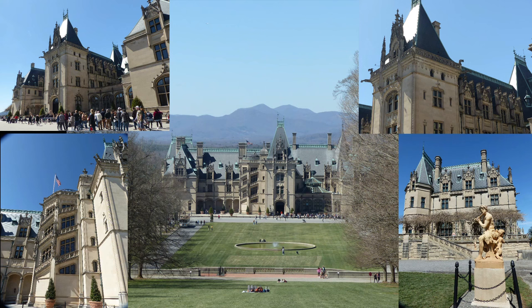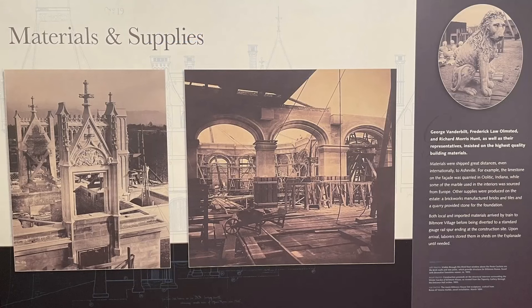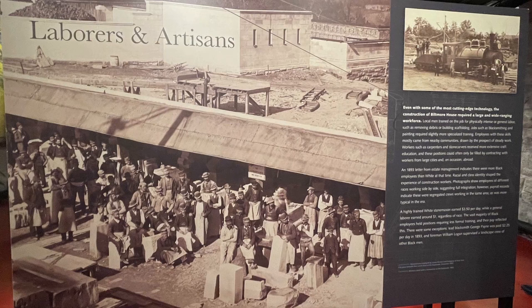In order to facilitate such a large project, a woodworking factory and a brick kiln were built on site, which produced 32,000 bricks per day. A 3-mile railroad spur was also constructed to bring materials directly to the building site. Construction of the main house required over 1,000 workers and 60 stonemasons.